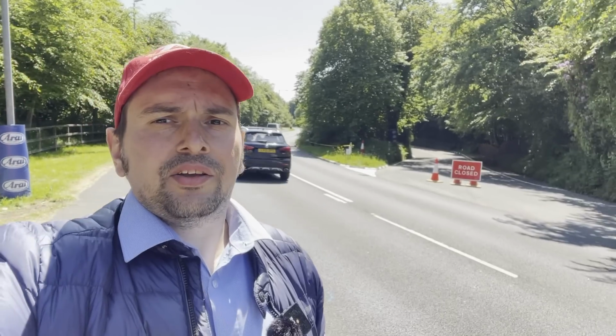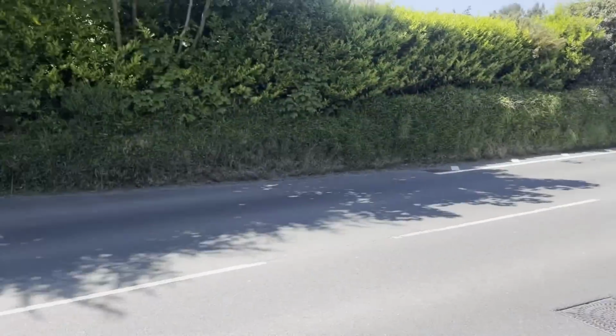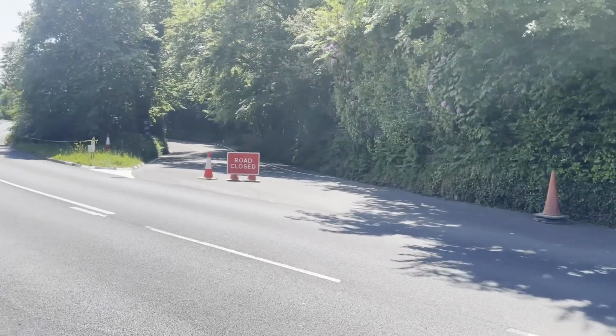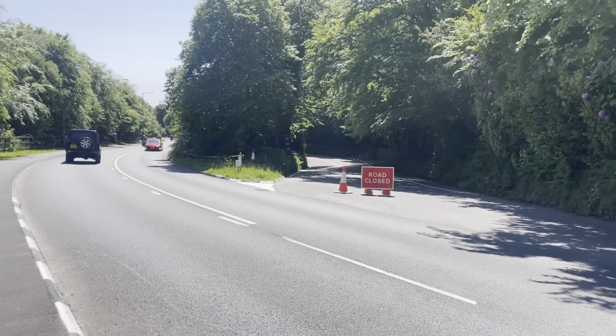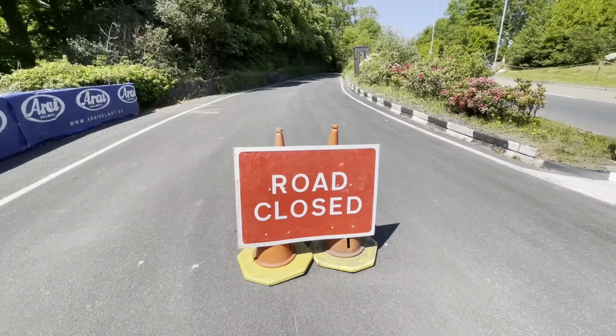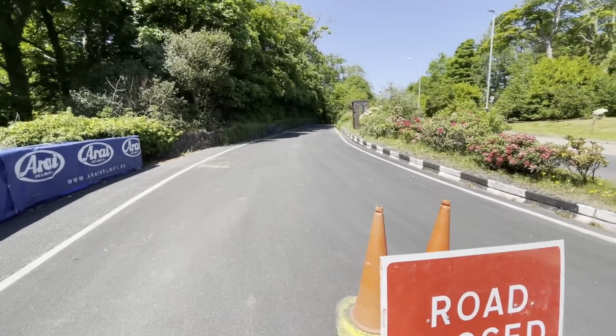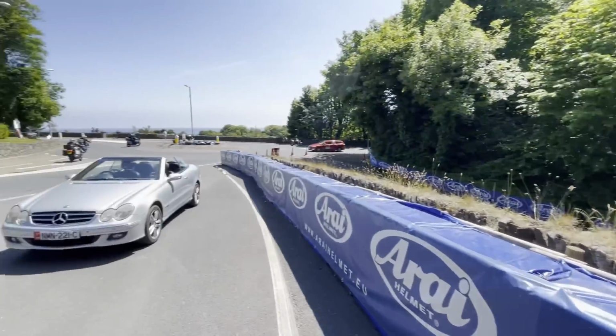So this area is where the road splits. Now in the olden days, and that's not too long ago, maybe 10, 15 years, this used to be the only road down, and then they built this little bit wider road, and this is closed during the year and only used for TT. That leads down to Governor's Bridge and the Nook or the Dip. And here it is. Well, that's the rundown to Governor's Bridge, or Governor's Dip as it's called.